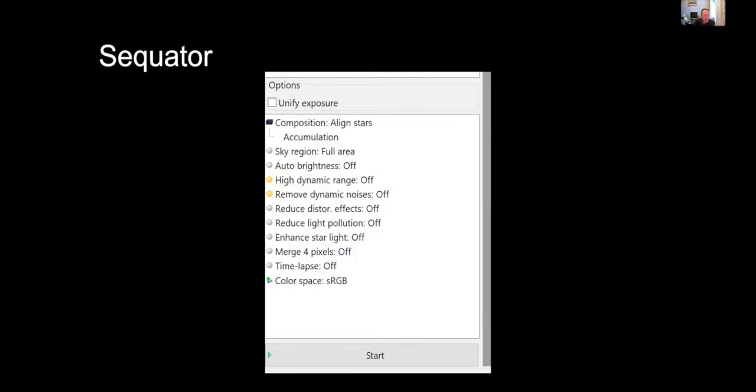I did want to zoom in onto this one element because you can see down there near the top, sky region full area. If you are using this for a scene, that's the bit you need to tick and change to define your own sky region. And that is where you define in Sequator the horizon.